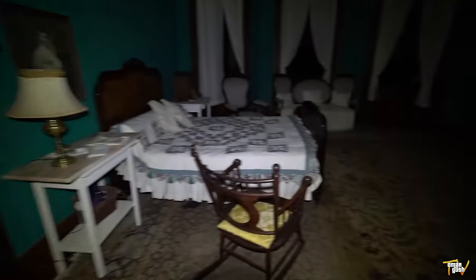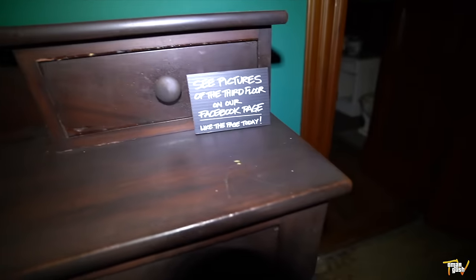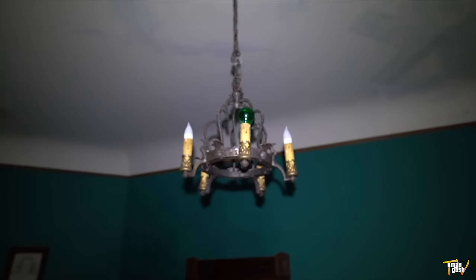Yeah. Wow. Well, they do have a Facebook page. If you guys want to see their Facebook, they have tons of pictures on there. Look at that chandelier.